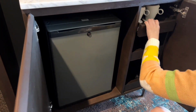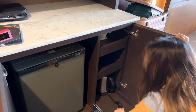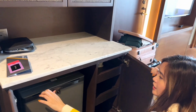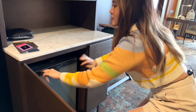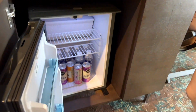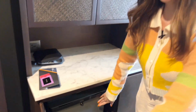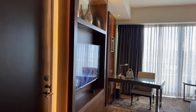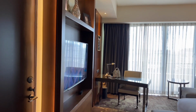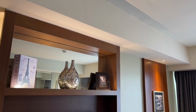Oh, you have mugs here. There are other things you can. Your electric kettle is in here too. And the fridge has something in it. It's our baon, kombucha, and we don't want to be dehydrated. There's a lot of water. That's our baon.